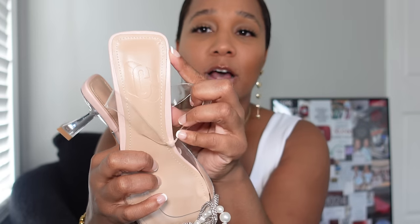So for these next shoes, they will be this really pretty baby doll pink color. They are these clear, again, kitten heels with these really cute pearls and rhinestone accent bows on the front. I love these. They were so comfortable.